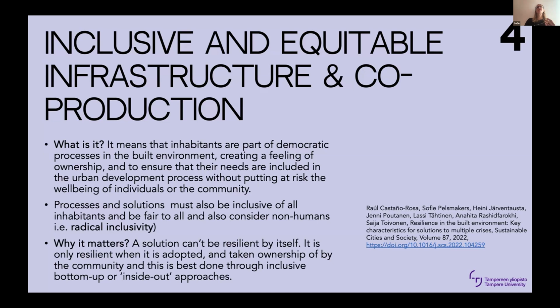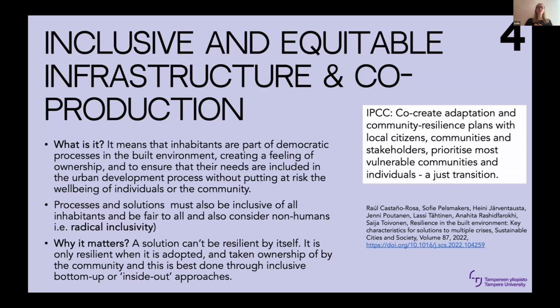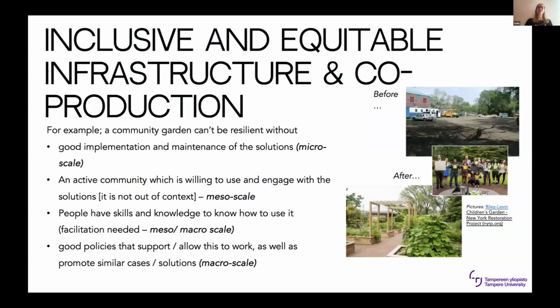And of course, why does this matter? We know, and the IPCC again has stressed this, we know that a solution, even if technically it should work, cannot be resilient on its own. It's only resilient when it's adopted, taken ownership of by the community, and that's best done through inclusive bottom-up or inside-out approaches as well. So it's particularly adaptation plans as well. They need to be co-created, as the IPCC says, with local citizens, communities, stakeholders, policymakers, and we really must prioritize vulnerable communities and individuals. It comes back to this just transition. And when the most vulnerable in our communities benefit, we all actually benefit as well.